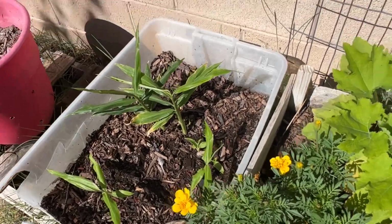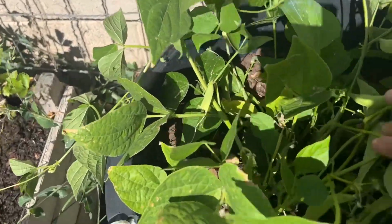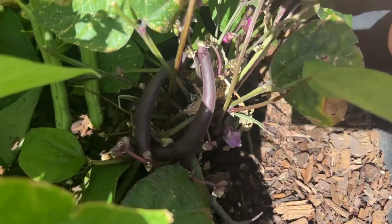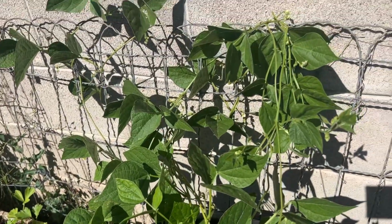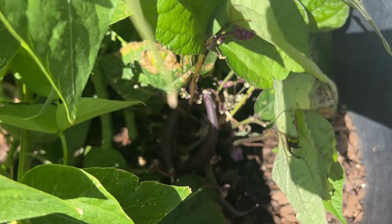So those are those plants. So guys, look, I'm getting a lot of green beans. That's new. Lots of green beans in here. These green beans are just choking these purple ones out, but I am getting fruit on them. And the green beans are going down the fence. This is a good time to plant green beans for the fall. So that's why I'm gonna transplant these purple ones today.